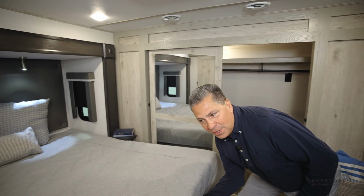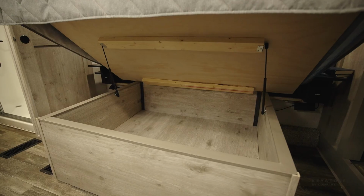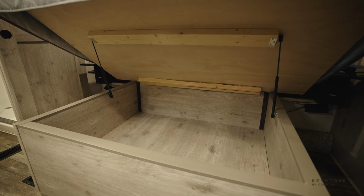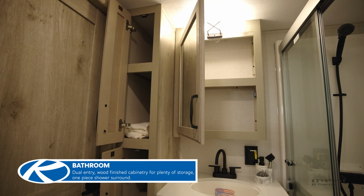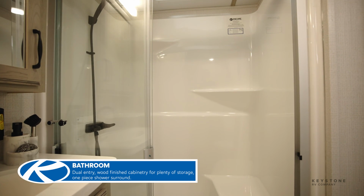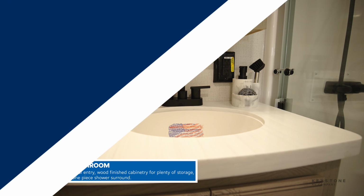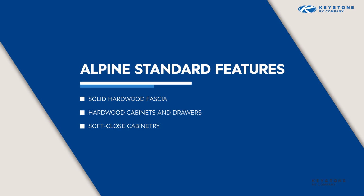But what's really unique on this is look at the exterior fit and finish below the bed. Incredible, really pops and adds to the bedroom in here. The bathroom has 2 entry doors, a solid 1-piece shower surround, a porcelain toilet, a very decorative faucet, and an immense amount of storage. In addition, all Alpines come with solid hardwood fascia, cabinet drawers and styles, and soft close cabinetry.